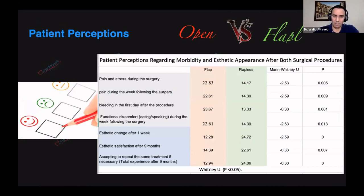Now, the most important thing, the patient. What about patient perceptions regarding the morbidity of this procedure? All the patients with the flapless scored less pain during the procedure, less pain and stress, less pain after the procedure during the follow-up, and the functional discomfort was less. And the result was very clear: patients preferred the flapless over the flap.